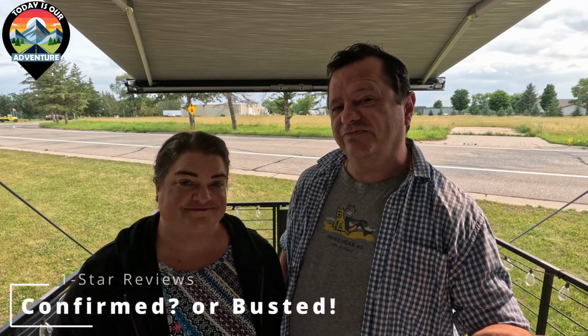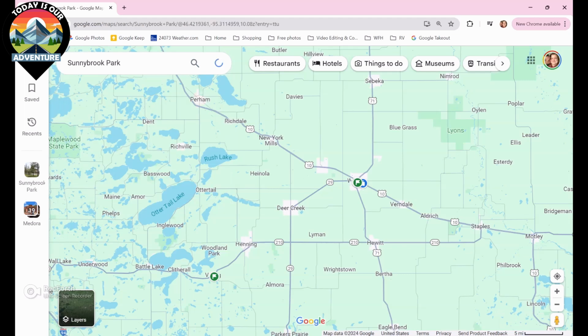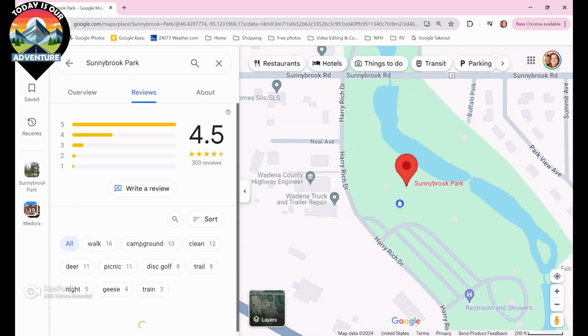Now on to our most favorite part of our campground reviews, the 1-star reviews from Google, and we're going to confirm or we're going to bust them. Or we're not this time, because there were no 1-star reviews for this campground. I looked across the internet at all of the campground review materials I could find, and the lowest I could find were like 3-star reviews. So that's really saying something. It is. Great job, guys.